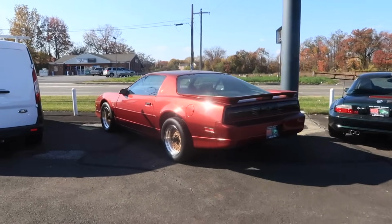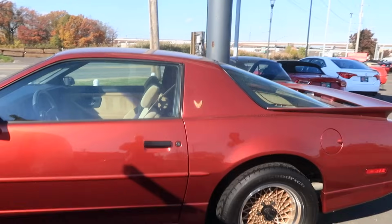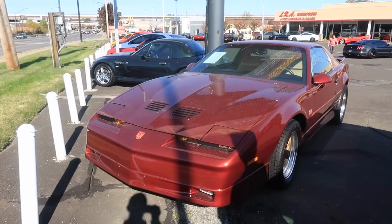10,000 original miles. That is so clean. Oh, wow. It's never been repainted. I could never find any evidence this car's been painted. Wow, that's insane. This is Dave's car.